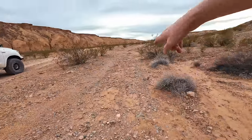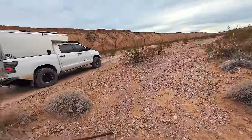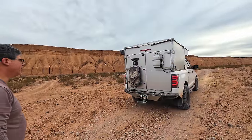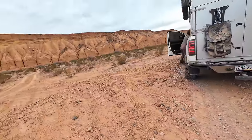Yeah, I think, because they got a berm right there. Yeah. So I think it's because it goes that way. You can see, like, it looks like maybe a long range target right over there. I don't know. The tracks that I have go down this road. It's definitely not a government sign.